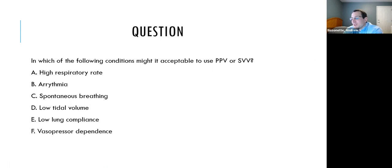So the last thing we need to talk about is which of the following conditions might it be acceptable to use pulse pressure variation or stroke volume variation? And I would say that of all these, probably the only one that may be reliable is vasopressor dependence, which is the last thing we want to talk about: when can you use these?